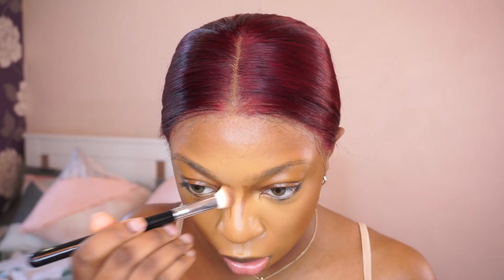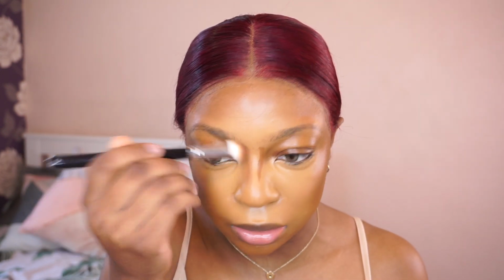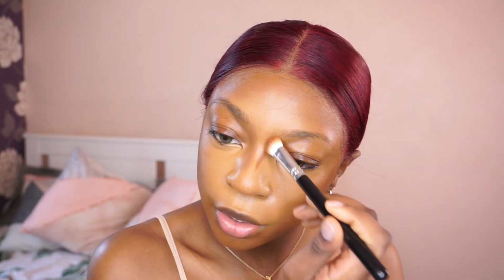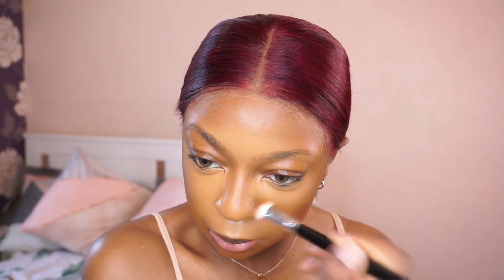So I'm gonna go into a smaller brush to blend my nose contour. I think I'm gonna use this. Yeah, I'm just gonna use this. I usually use this for powder contour, but I like the way it's like fluffy and also flat somewhat. Doing a great job. The concealer is mind-blowingly beautiful.